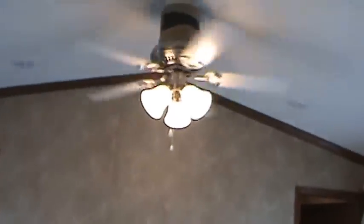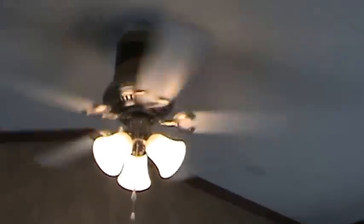So anyhow, this is my last park model I've got to film today. I forgot to show you the ceiling fan in the master bedroom. This is in the front room, but there's also one in the master bedroom spinning round and round. That's your entertainment center.